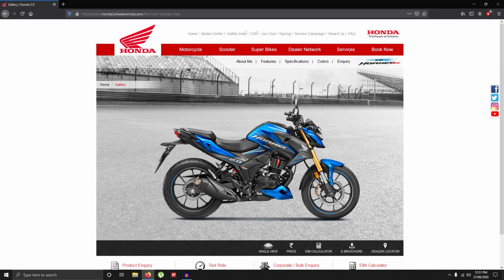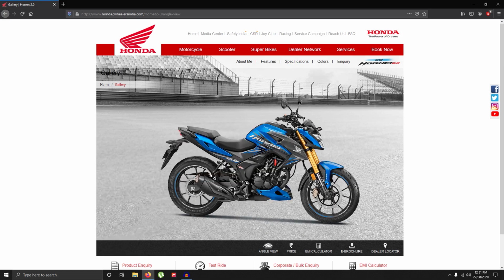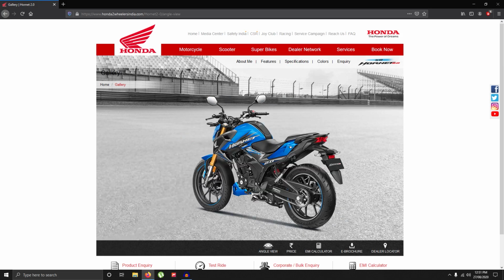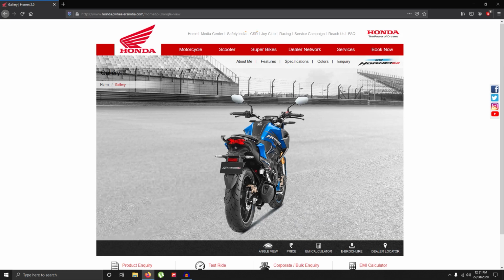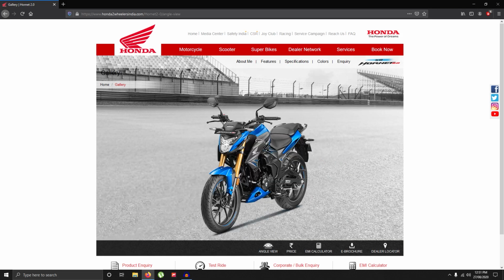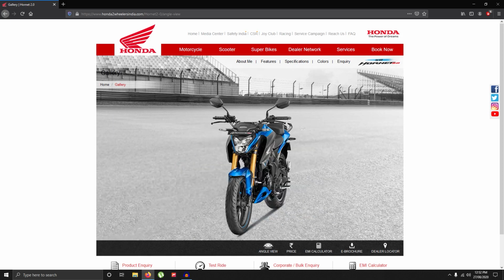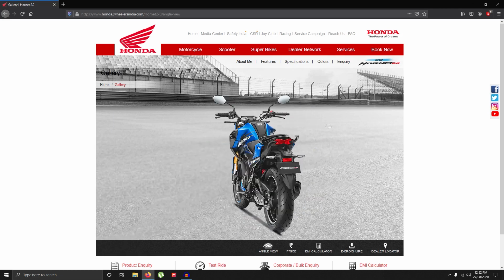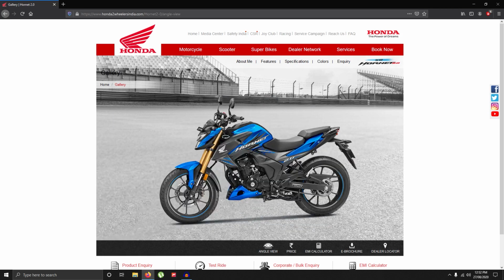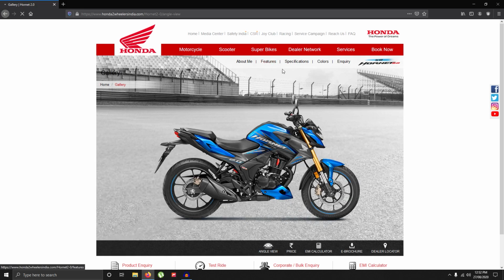Anyways, I think the braking system is the same as the old one. 276 at the front, 220 at the back, Nissin calipers. There's a single channel ABS. The whole bike is now completely LED. There are no halogen lamps in it. The speedometer is an LCD unit, a negative LCD unit. It looks much cleaner in my opinion. Mirror seems to be the same as the old one. Handle looks similar to the old one as well. So this is the 360-degree view. Let's quickly look at the features.